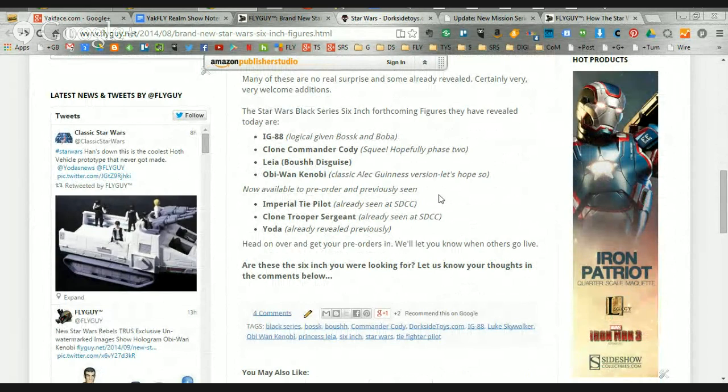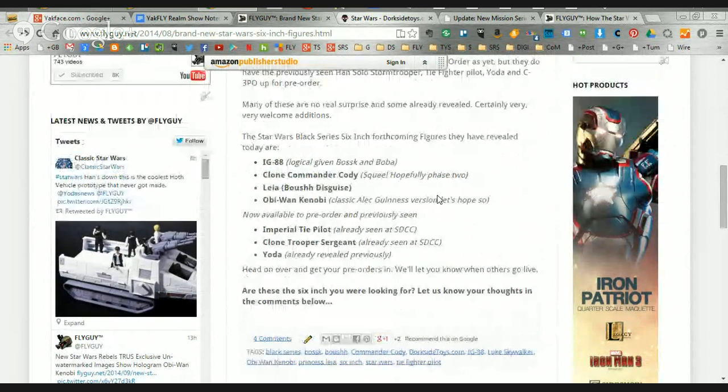I'm looking forward to Commander Cody. Fantastic, they will be good. IG-88 is going to be pretty sweet. Hopefully he is, and if he's as good as the Bossk with the opening mouth that we've seen, chances are he's going to be coming with his knife on the back and the grenades and so forth. So, yeah, should be good.